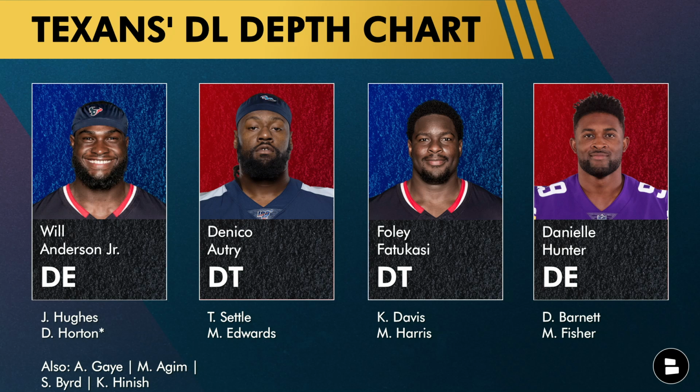Folorunso Fatukasi, not really a pass rush guy, but looks massive at camp. Should be able to eat up some blocks on the interior. So this pass rush looking very promising going into 2024.